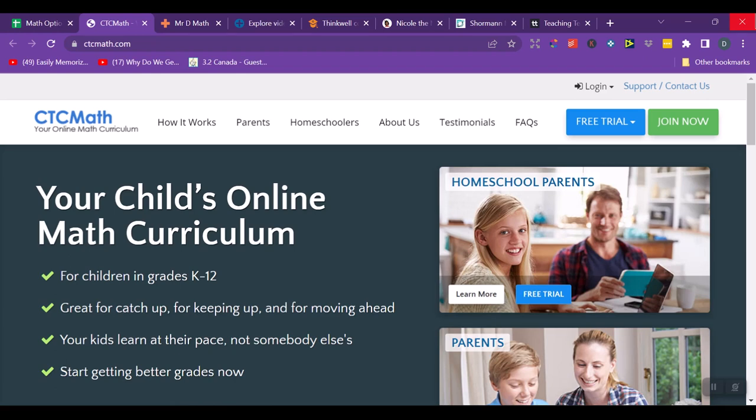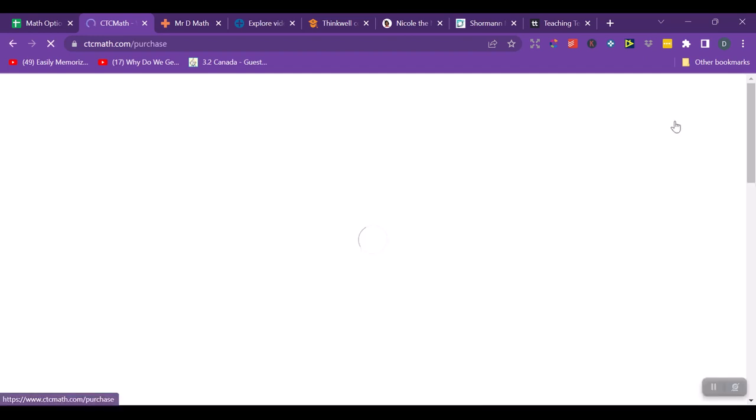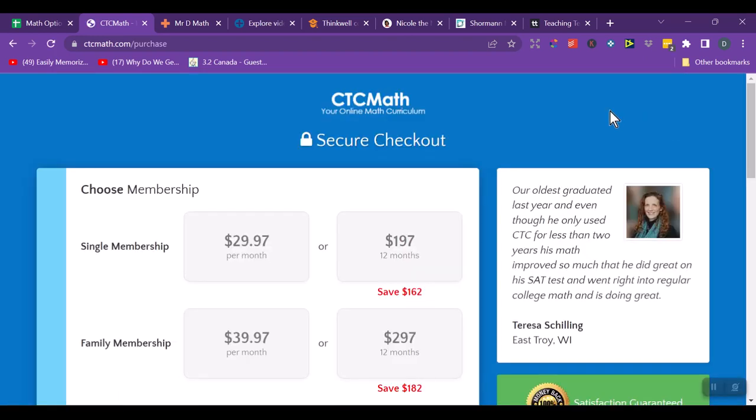You can sign up for a 4-week trial. And when you sign up for CTC Math, it is going to be good for all of the levels. So you can put your kid at any level. You can change your child at any level at any point. I would say the level of intensity is average. There are online lessons and there is a monthly or yearly plan.